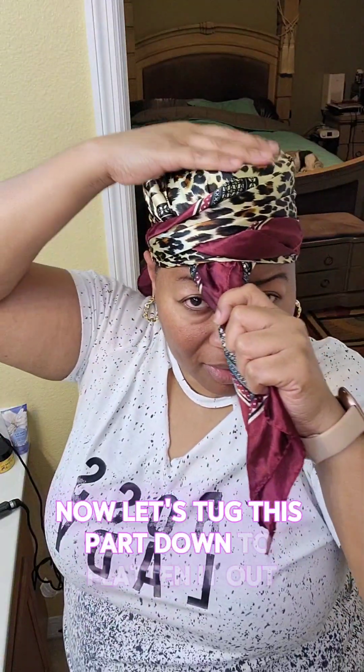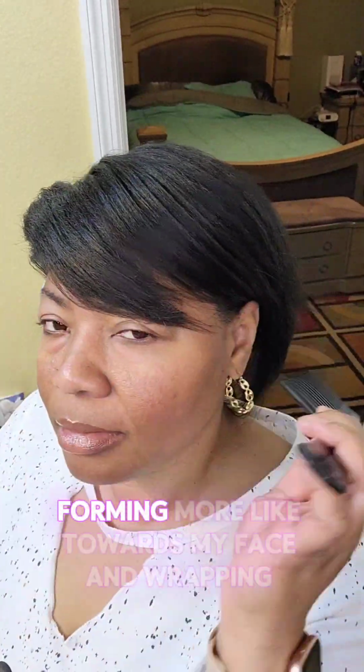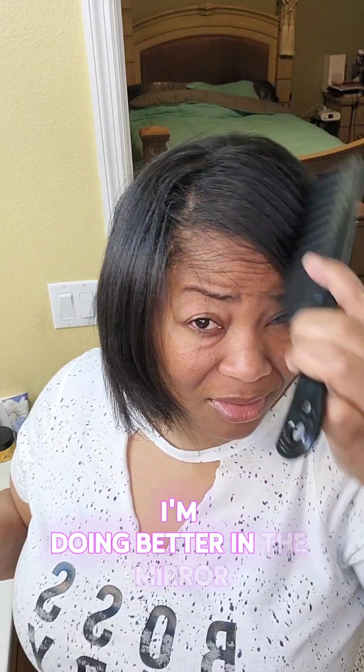Now let's tug this part down to flatten it out at the top, and then just tuck it under. Right, I'm just gonna comb it out. I try to go the same direction that I brushed it when I did the wrap. So you see how it's forming more towards my face and wrapping around it, hence the word wrap. All right, let's go ahead and comb it all the way out. Let me move so I can actually see what I'm doing better in the mirror. Comb around it.